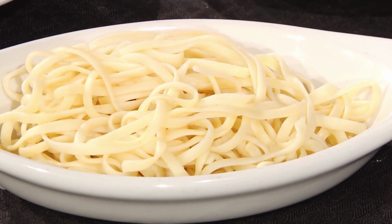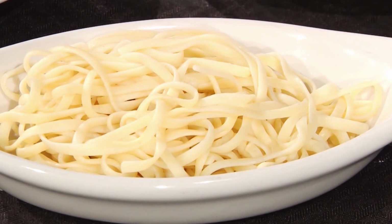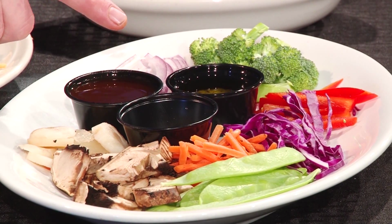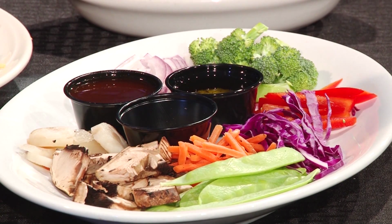I do it differently, meaning that I fry my noodles and put them on the bottom as a nest to catch the sauce and the vegetables. I start with onions, broccoli, sliced red peppers, cabbage, snow peas, carrots, portobello mushrooms, water chestnuts. Okay, so the noodles are at the bottom while you're frying that all together then?